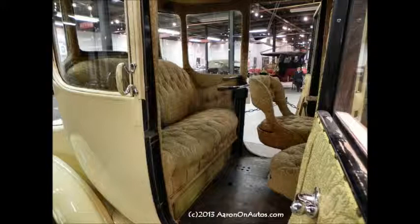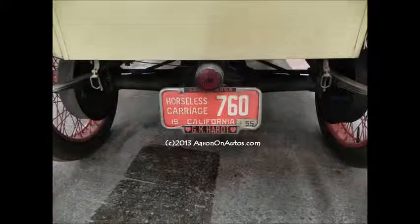This car right here is called the duplex drive because you can drive it from either the front or the rear seat. And you'll see from the interior shots that the seating is basically just living room couches bolted into there. It's just awesome, though. This is a beautiful car, and it's in great shape, and you'll see it still retains its California license. Very, very cool.